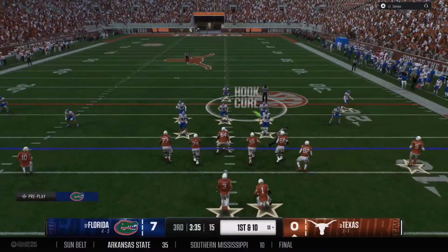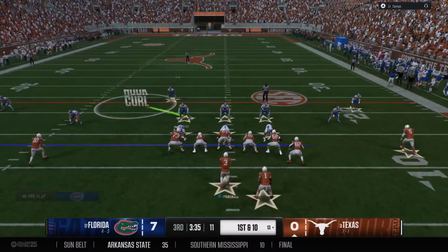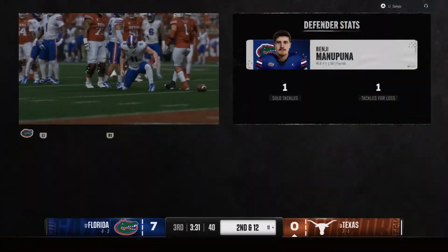Okay, the Texas offense comes back out on the field. The last possession ended in a fumble, and that set up a touchdown. Oh, yeah, boy. That's how you read that and go.